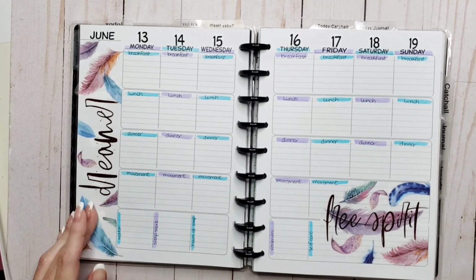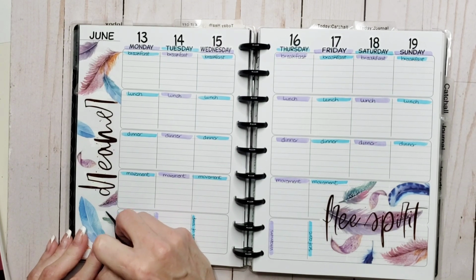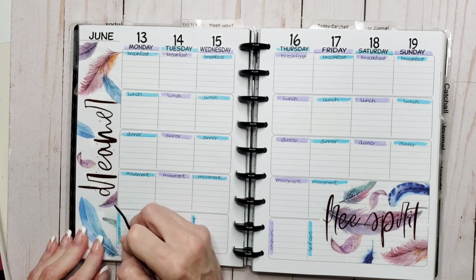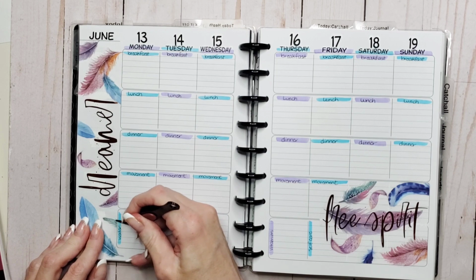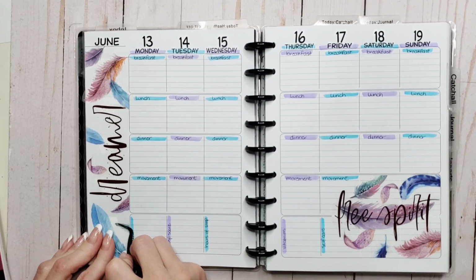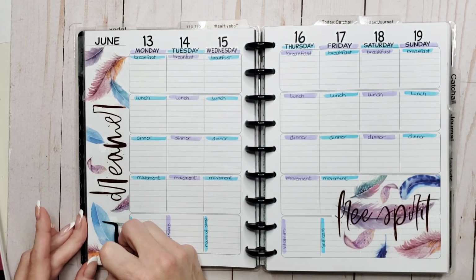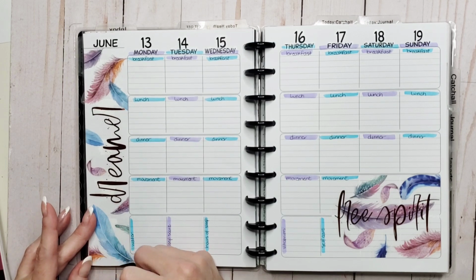Oh, somehow this little feather down here is not very happy. So let's see if we can get you to lay down, because I don't want you coming up and sticking to the other page. I think it's because I folded it the way I folded it. So we'll just force you down. We'll just rub you out while we're at it. We'll get the bubbles out. Make sure everybody else is nice and stuck down.